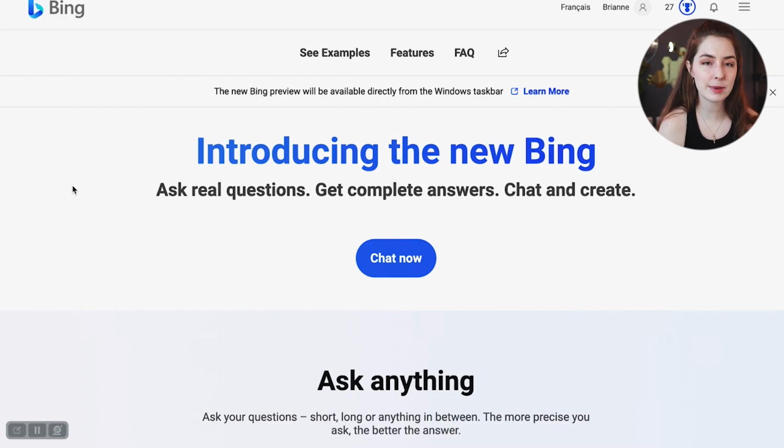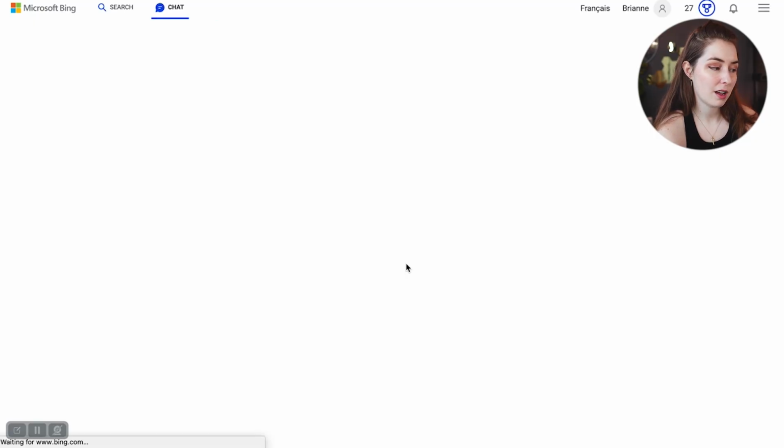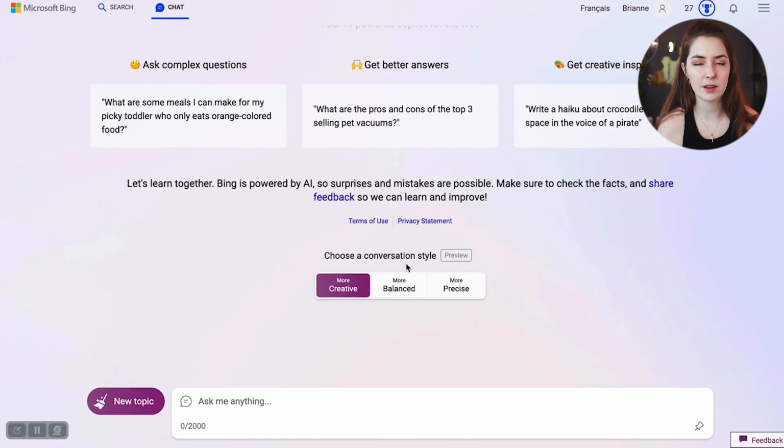And if you want to get access to Bing Chat, you're going to have to go to bing.com and sign up for the waitlist. I've already got it, so I can click here to go and chat now and start chatting with Bing. There was a bit of a waitlist before. I'm not sure what it's like now, but you might have to sit tight a little bit before you get in. But once you do, you can start chatting with Bing with GPT-4.